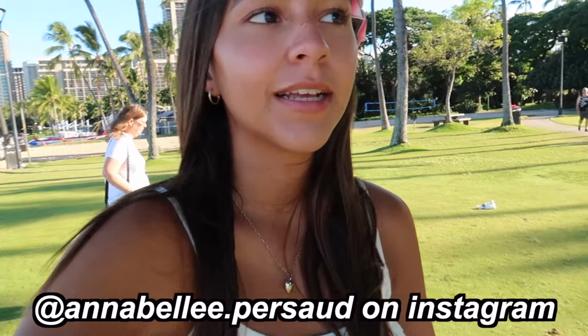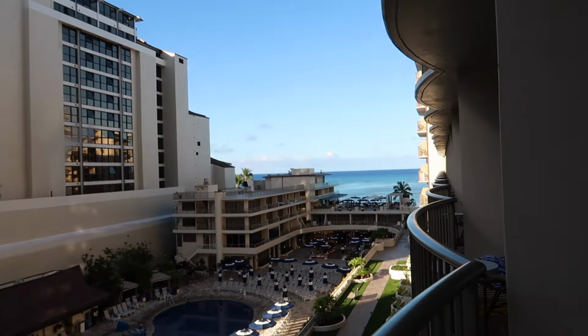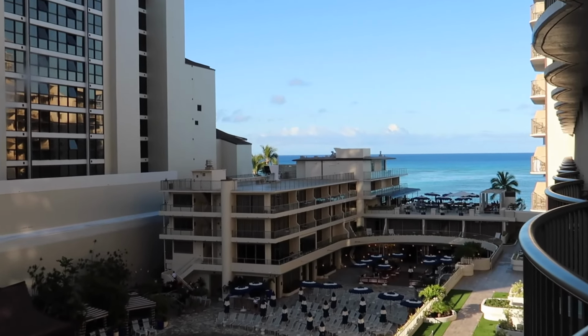Now we're walking back to the hotel. Okay guys, that is the end of our Hawaii vlog. I'm trying to go outside and show the balcony view one last time. Look how pretty this is. I will definitely be missing this view.